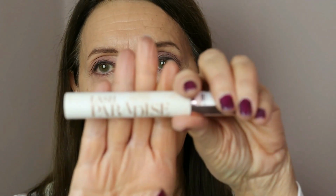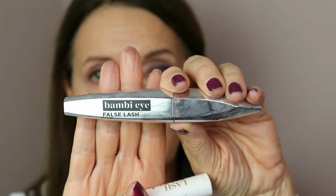So now we can go in with our lash primer and mascara. Now, these are two products that I've been using for a long time. The Lash Paradise by L'Oreal, which is the primer, followed by the L'Oreal Bambi Eyes False Lash. And I absolutely love both of them and they are fabulous. So I'll just go off camera and do that. Okay, so now I've done my mascara.